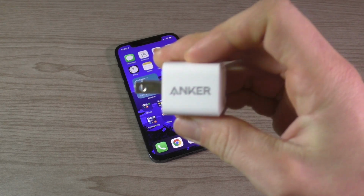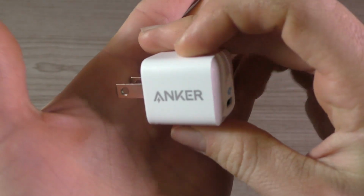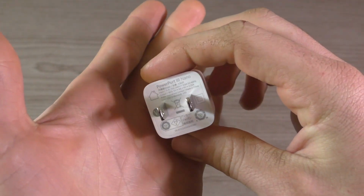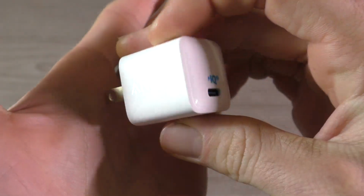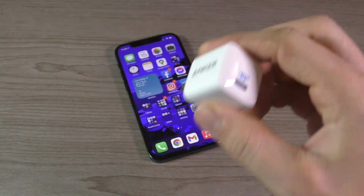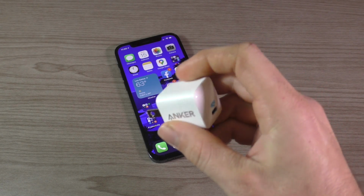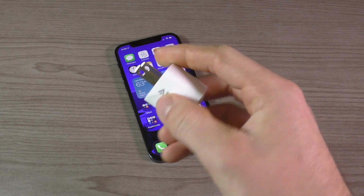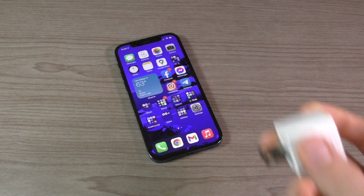This is an Anker Nano. A lot of YouTubers have been promoting this thing, but it really is cool. It is a nice charger. This thing is only $17 on Amazon right now, and it is a 20-watt USB-C PD compatible charger. So this thing charges this phone in record time. It's amazing. So if you're looking for a fast charger for your new iPhone 12, I would highly recommend the Anker Nano. Again, it's on Amazon for less than $20. So that, I think, is a pretty easy solution for that problem.